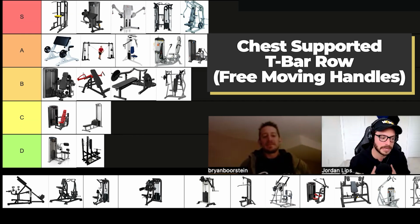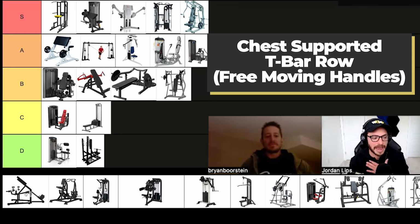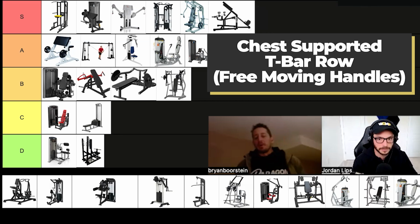I don't find it to be a machine I would choose to optimize for that reason, but for upper back, let's just say non-lat pulling, you could bring the handles narrow, use it with the elbows tucked, keep a neutral grip, and you could latify it for sure. Regardless of how you choose to use this, to me, I'm throwing this in the S tier. I don't think I could rank a chest supported row much higher than this one. Yeah, I agree. It's better than the other one, which is an A tier.